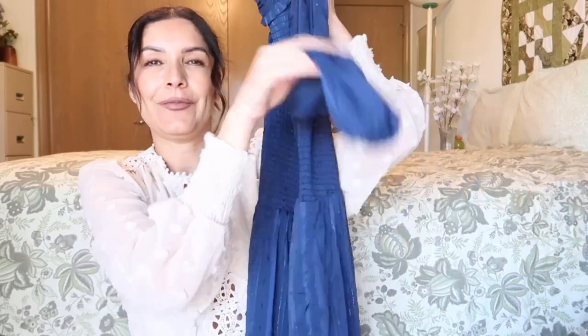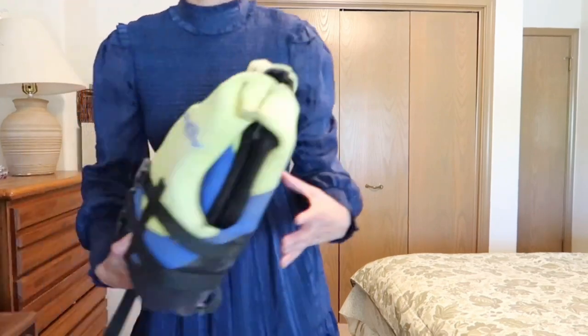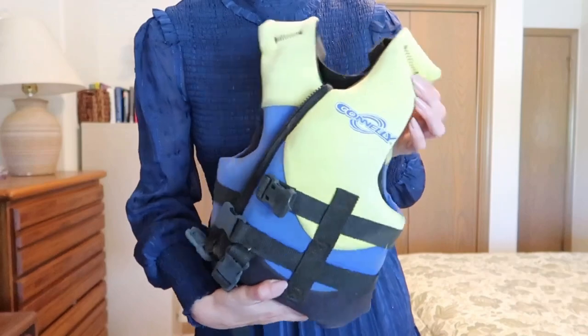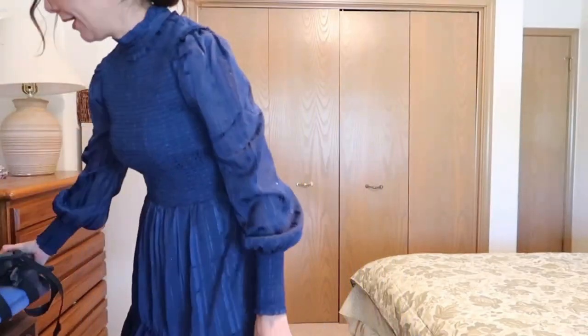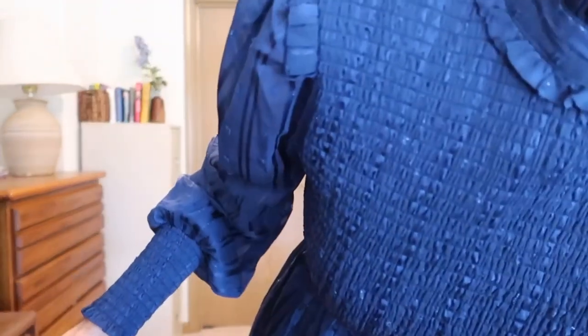Let me just, here you go. I'm gonna move something from the background because it's bothering me. Yes, this one. My kids wore this one when they were little and Papa has it here. So it's messing with my background.